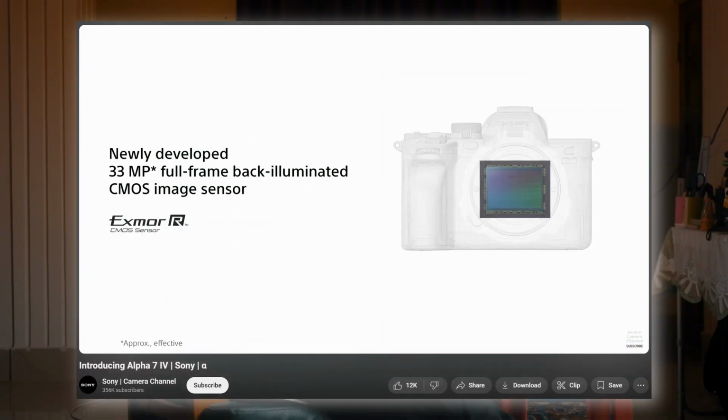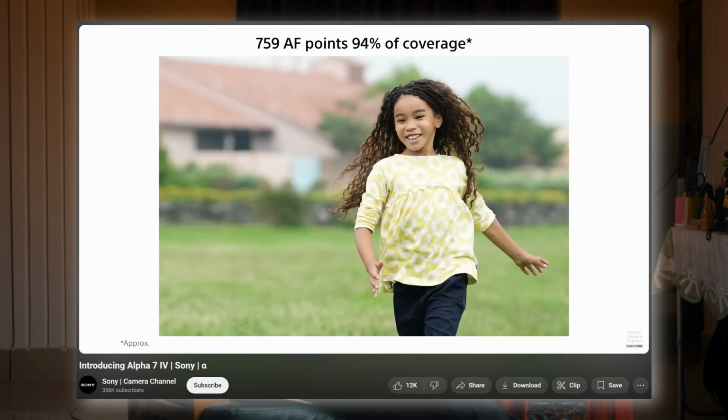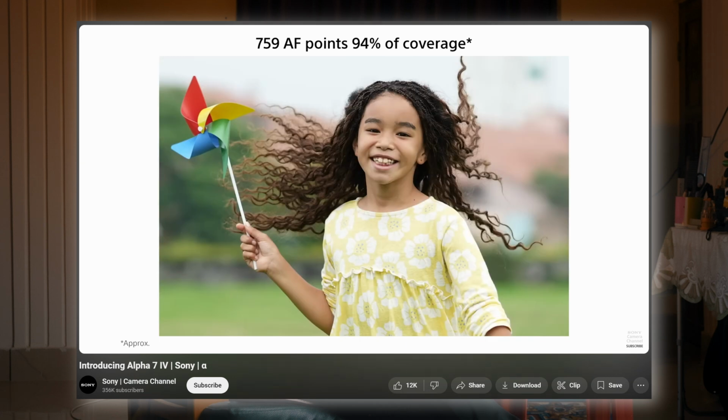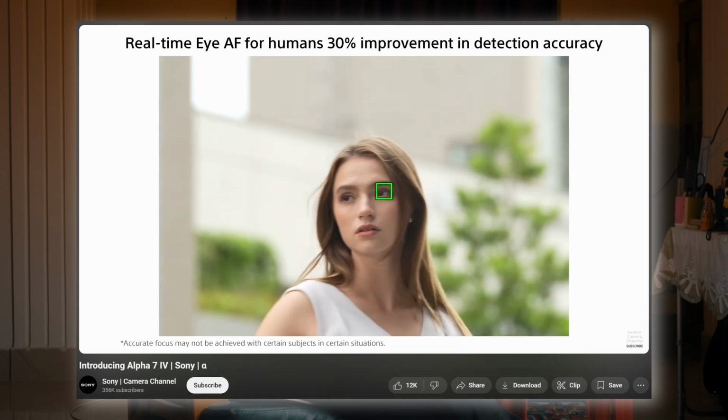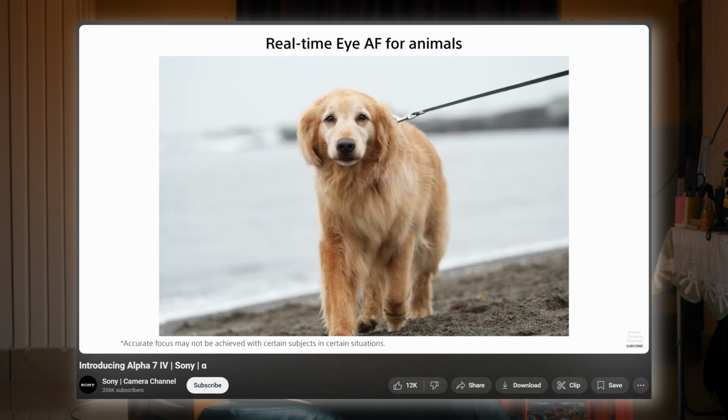The sensor that the A7 IV has is a full-frame back-illuminated CMOS sensor with a resolution of 33 megapixels. The weight of the camera is approximately 658 grams with a card and a battery. Coming to the autofocus, it has hybrid autofocus with 759 face detection and 400 contrast detection points, similar to the Sony ZV-10 II. And the best thing that I feel they have over here is the AI-based subject recognition and tracking, which can be really beneficial in real world scenarios, because with Canon we do not get those. And personally, I have been in situations where my Canon EOS R6 Mark II doesn't focus at all where I want it to focus.